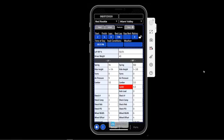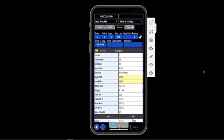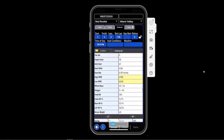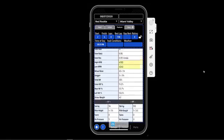Another thing that Kevin had told me that I was unaware of is anything with 2 dots. You see the caster has 2 dots on it, shock compression on this setup. Those are things where you can long hold and do an additional feature. So like on the shock compression, it'll bring up the chart, and you can pick it from the chart. Yep. Or in this tire field, you can long touch it, it'll bring up your tire list, and you can pick one from there, that type of thing.